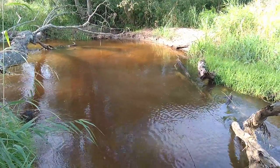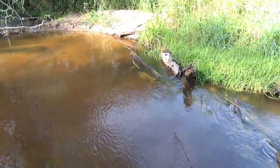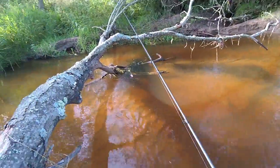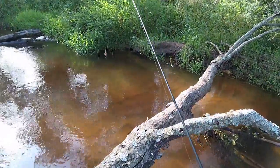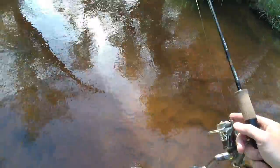There was a take there on the first cast, but I think again by a small fish. So we had a bunch of takes and hooked 2 fish. Let's set the goal of 10. I think it's a pretty modest goal for the stream. If I don't reach it in these conditions, I will be mighty disappointed.